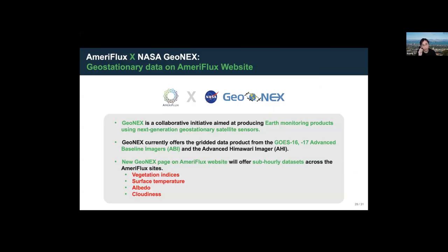And next, we are collaborating with NASA's GeoNext team, which produces remote sensing products using next-generation geostationary satellite sensors. The new GeoNext page on the AmeriFlux website will provide their sub-hourly data sets across the AmeriFlux sites, including vegetation indices, surface temperature, albedo, and cloudiness.